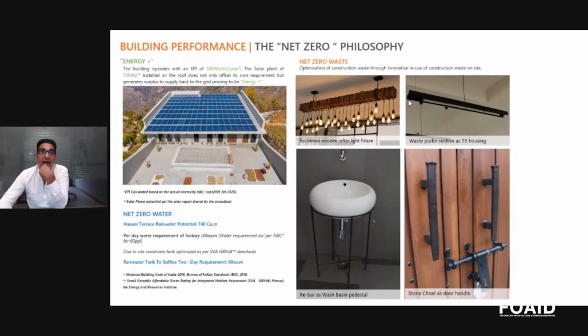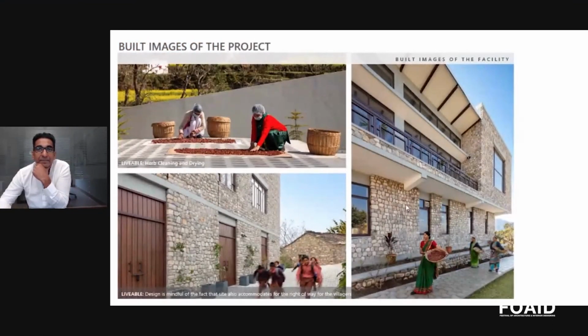A lot of the interiors were done by using wooden rafters that were lying there. They were waste purlin sections, stone chisels used as door handles. So a lot of anything that you could get your hands on was reused, recycled, and brought into place.